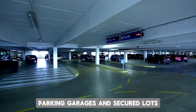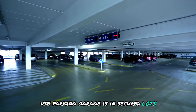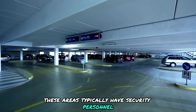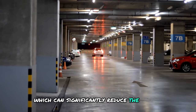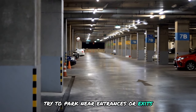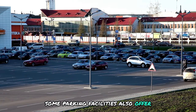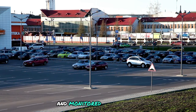Parking garages and secured lots. If possible, use parking garages and secured lots, especially for long-term parking. These areas typically have security personnel, cameras, and restricted access, which can significantly reduce the risk of theft. When parking in a garage, try to park near entrances or exits where there is more foot traffic and visibility. Some parking facilities also offer additional security measures, such as license plate recognition systems and monitored entry points.